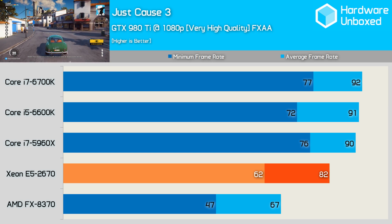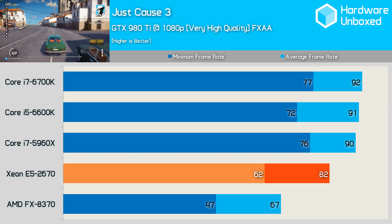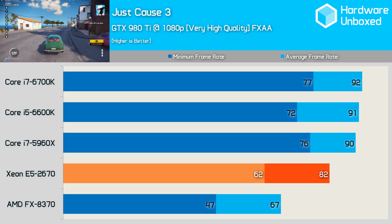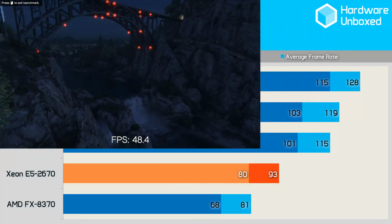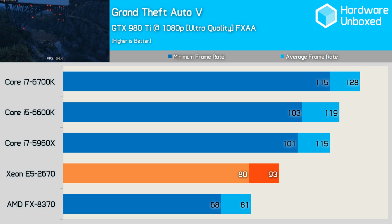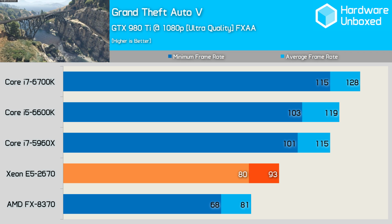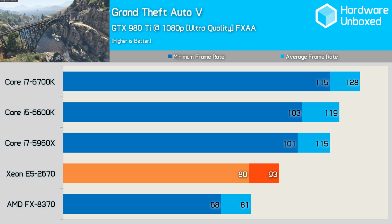3, though considering we're testing with a GeForce GTX 980 Ti, the performance is still very good, certainly much better than the FX8370. The E5-2670 can again be found lagging behind the desktop processors, this time in Grand Theft Auto 5. Still, for such an affordable processor, a minimum of 80 FPS is nothing to sneeze at.